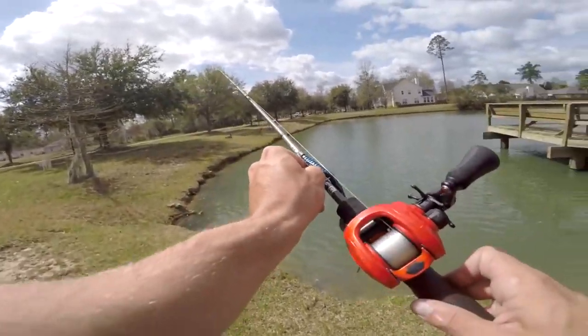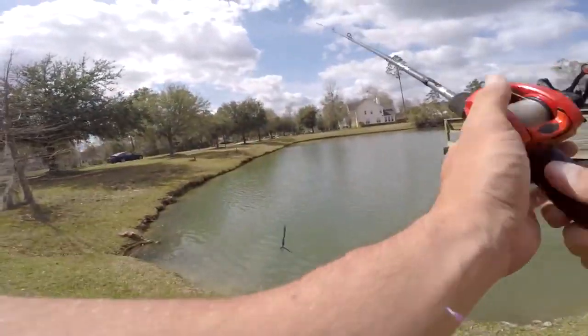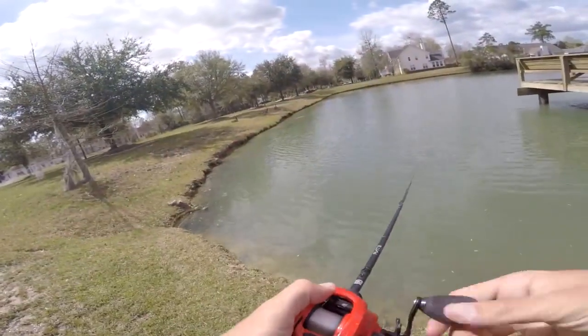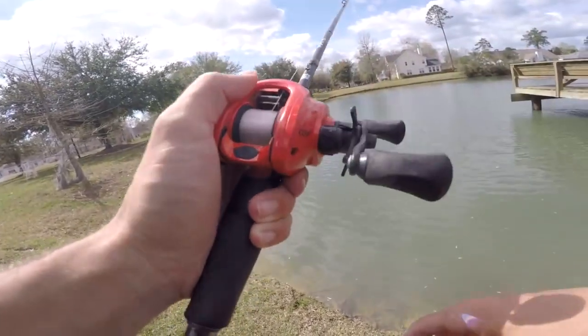All right, so we're going back with the big old curly tail worm right here. I didn't even peg it this time. I just put on an old weight and an old hook. Let's see if we can catch one on it. I'm not giving up on this worm. We missed too many fish on there, and I lost a giant on there. Maybe we'll end up hooking a big one.